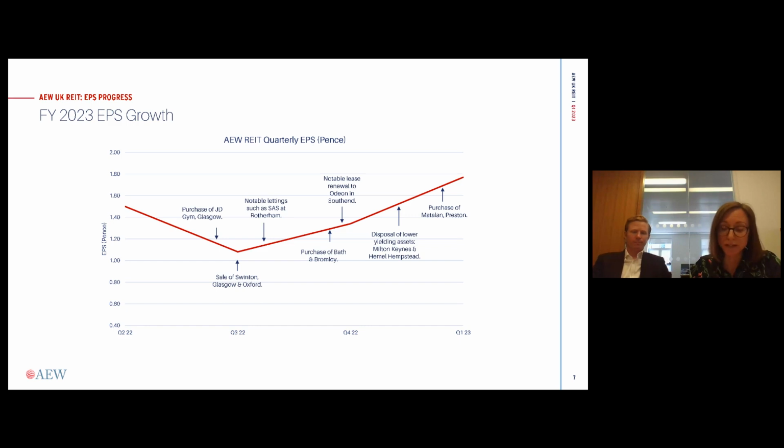Here we're pointing out to you various key events, sales, purchases and lettings that have led to that improvement over the past 12 months. But more recently during the current quarter, with that theme of recycling out of some of our lower yielding assets into higher yielding assets, with the sale of Milton Keynes and Hemel Hempstead during the quarter and the purchase of Matalan. Now, this theme, we very much expect to continue as we look forward to quarters, with our asset management business plans on assets continuing to progress, with perhaps further recycling of assets as the portfolio returns to full investment.